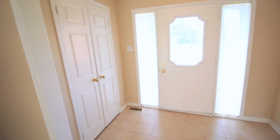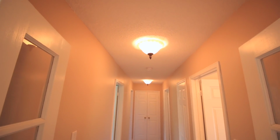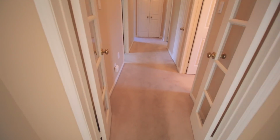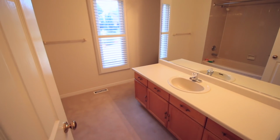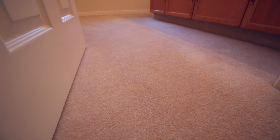You can see just off to the side over here, this is the west wing of the house, if you will. We've got some French doors leading into the hallway where all of the bedrooms are, and the linen closets and the bathrooms. One of the things we like about bungalow homes is you have these wings and these French doors which separate the bedrooms from the rest of the house. Okay, this was the most horrifying part for me, full stop. Carpets in the bathroom.